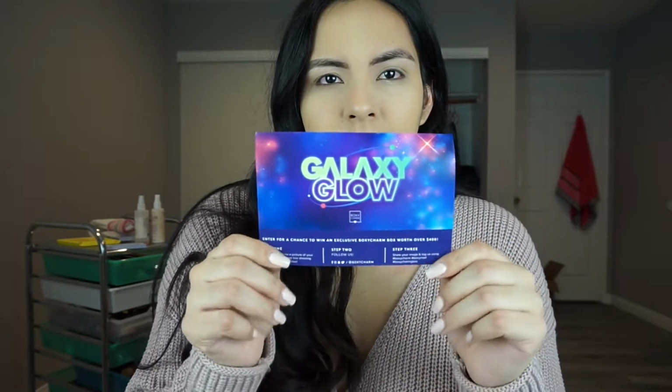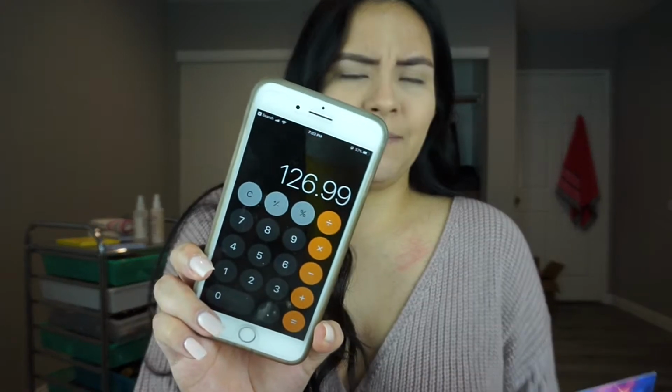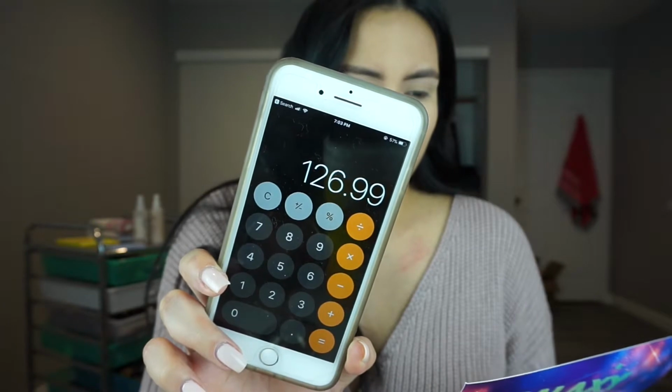This month's Boxy Charm is February, and the theme is Galaxy Glow. I should have added it up before, but it's a total of $126.99. I don't feel like I have that much stuff though.